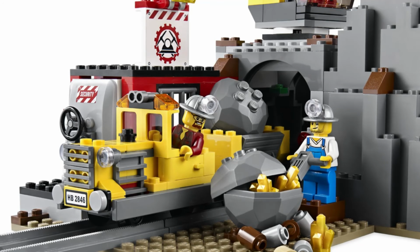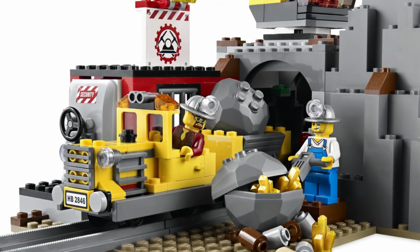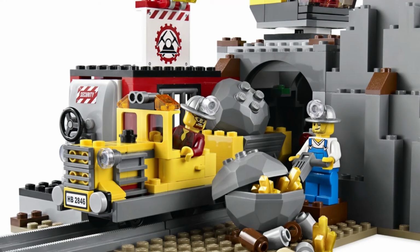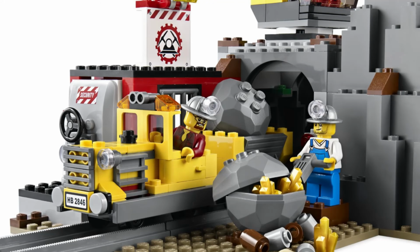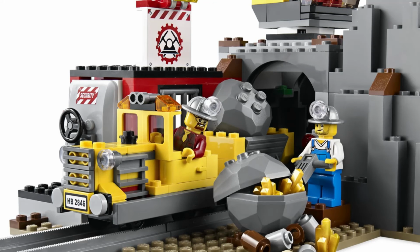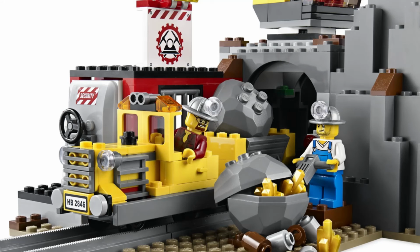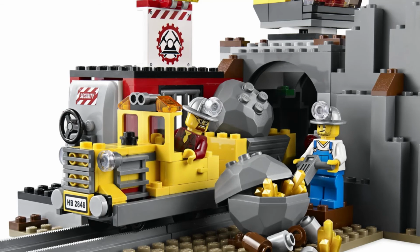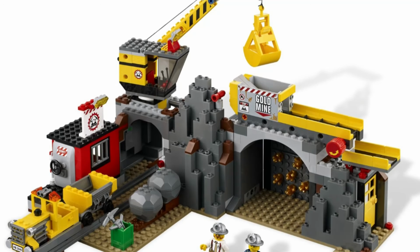That was the coolest thing ever to me because I never had any rails or any rail related sets, so that was nice. And you also have this little crane to pick up what's extracted in the mine. It's just a set with so many cool details, and the figures themselves, I mean, they're not outstanding, but they're still really cool. I love them so much.